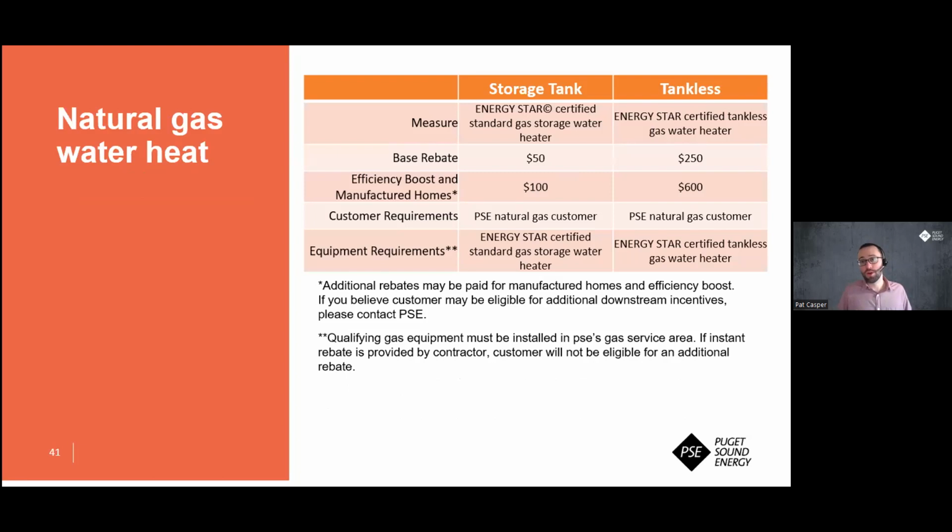For natural gas storage water heaters, we're requiring Energy Star 4.0 certified gas storage water heaters. The base rebate is $50, and the efficiency boost program that Megan had primed us on also includes an increased rebate for storage water heaters here at $100, as well as with manufactured homes. These are the same as last year, but important to note. And the customer requirements just need to be a natural gas customer in a single family home.